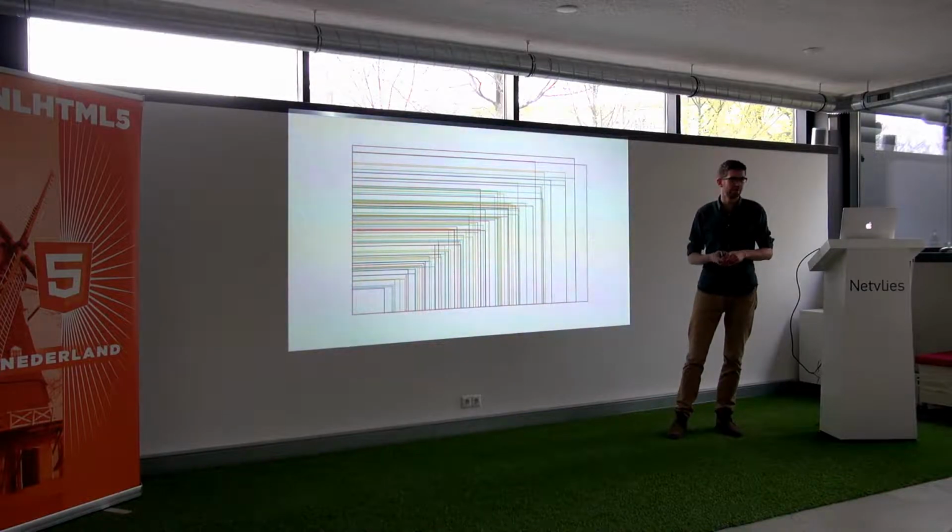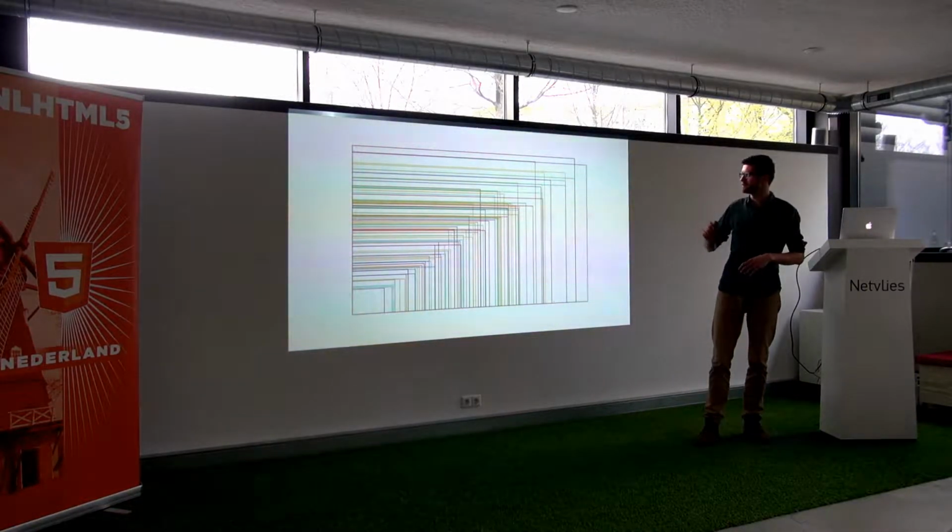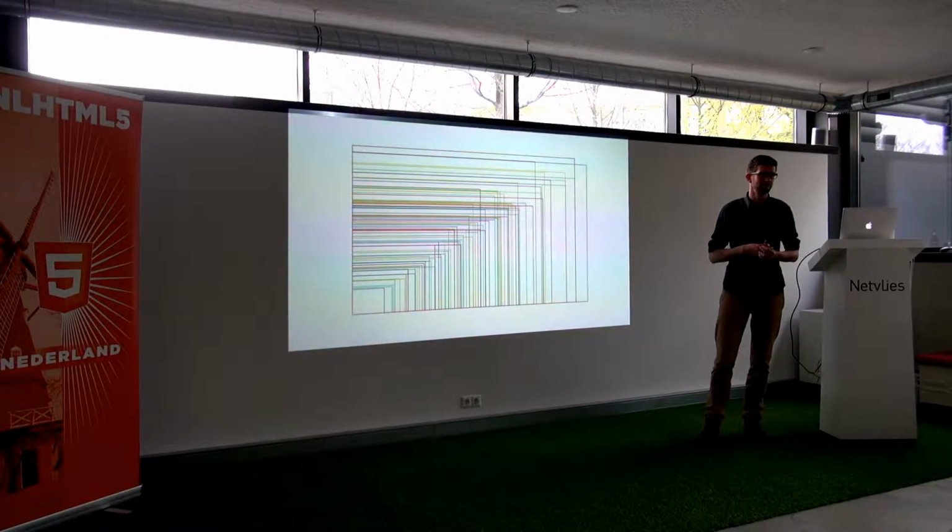This is a nice image that illustrates the variety of devices that come to websites. I sometimes show it to clients, or I look at it myself because I think it's a nice picture. Could be an artwork maybe. It shows the variety of screen sizes that come to people's websites, and that shows why you should actually have a responsive website.